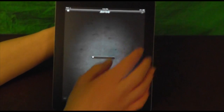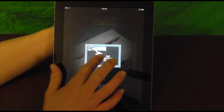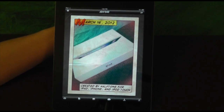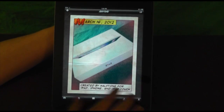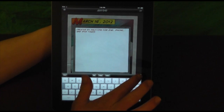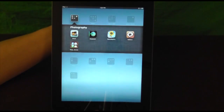When you hit done, you'll be able to load it right up in Halftone. I think it's really cool because you can actually turn it into your own little cartoon. So you can edit this stuff, change whatever you want, choose different colors, change the text at the bottom. All in all, I think this is just a really fun app. So yeah, this is Halftone, really great app.